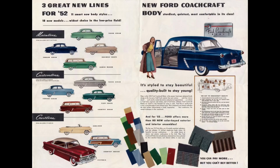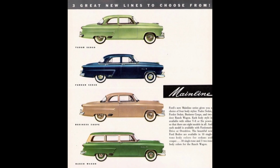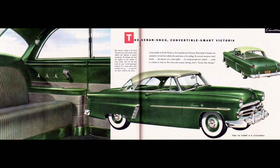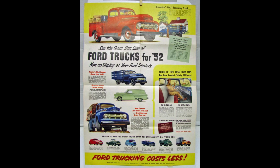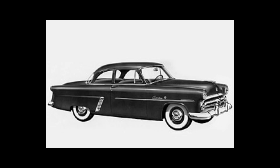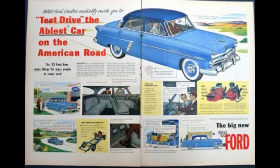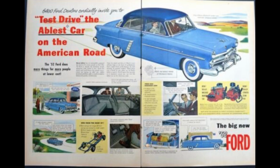After the show, 1952 Ford was broken down into three model lines. Main line was in the basement, Custom Line in the center, Crest Line at the top. The Sunliner was the convertible for the Crest Line, and Victoria was the hardtop. Ford did offer wagons in all three trims as well as a truck line. Ford offered the Custom Line from 1952 to 1956 in two generations. 1952 falls in the first generation, and it had a production run from 52 to 54.